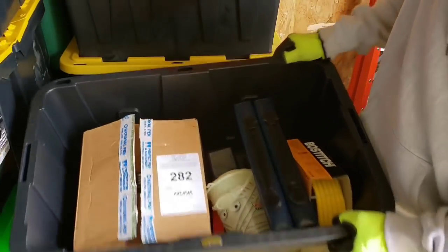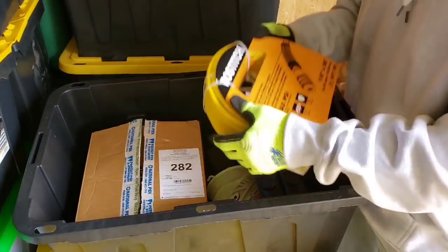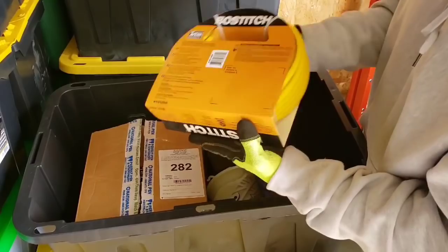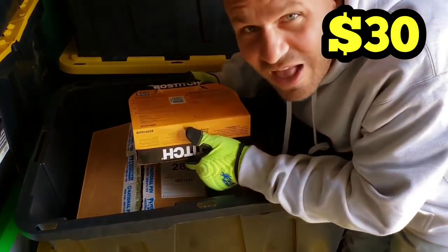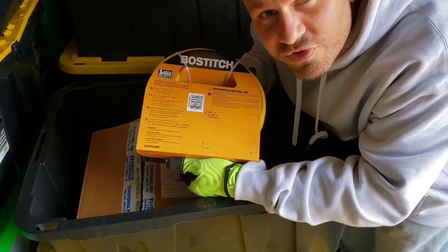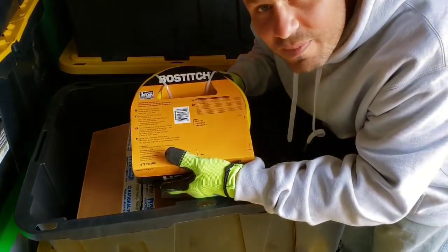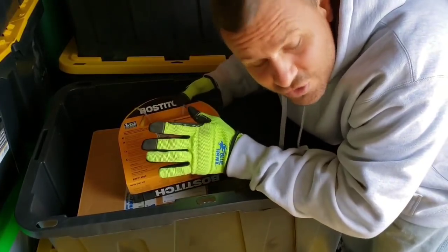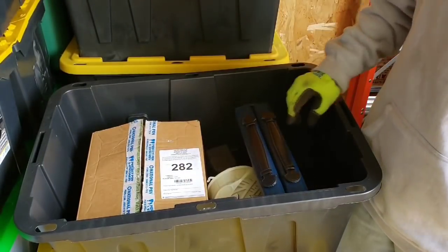Take a peek in here. Look at this. Wouldn't you know it? Brand new 300 max PSI air compressor hose. Again, for us, there's lots of ways to make money. We don't have to post this online. We can actually take this back and get a store credit because it's brand new, it's still sealed. And that's completely and totally legal. That's part of the plan.